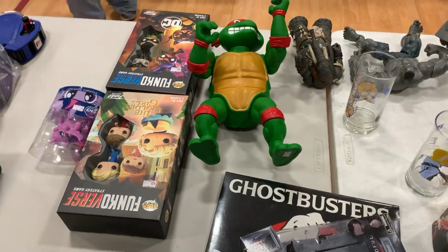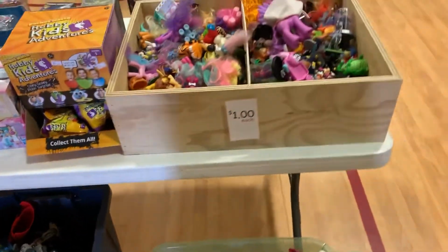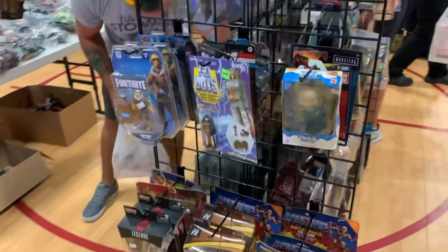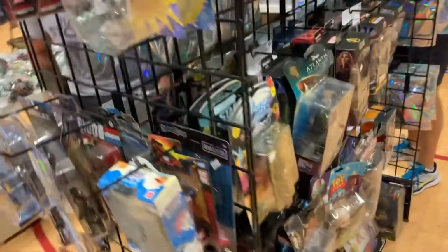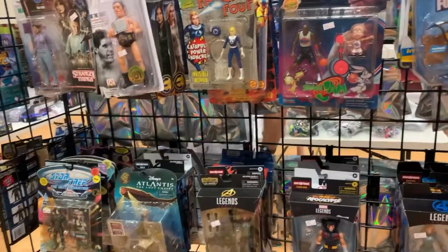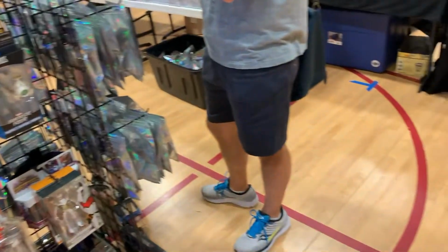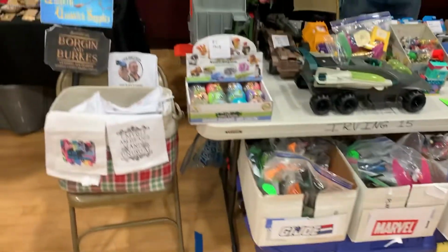$60 for that raft, and it's actually pretty clean. I don't have it, but trying not to spend a whole lot today. Blue. A lot of Josh's stuff here. Toy Story figure's pretty cool. Puppet Master. G.I. Joe, some Marvel DC.